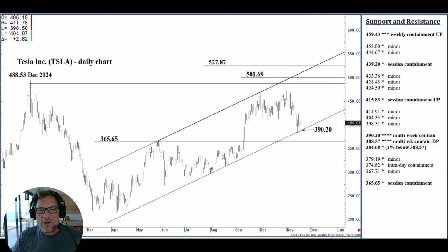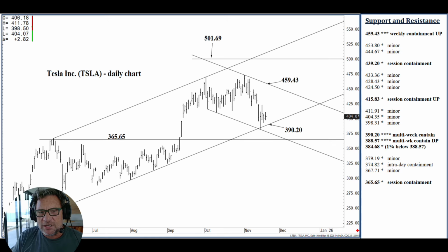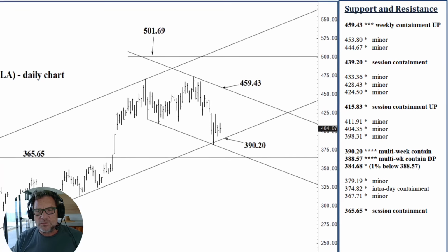The 2 to 3 week time frame, 2 to 3 week swing traders can buy 390.20 and anticipate 459.43 as an objective, an area to take profits. And also, if you like trading both sides of the market, you can sell short at 459.43. The market can grow tired here for several weeks, fall back to 390.20. We could fill this wedge out for 3 to 5 weeks.